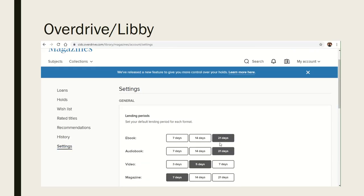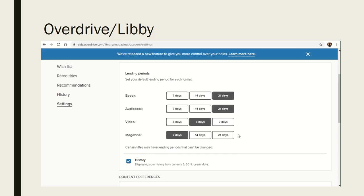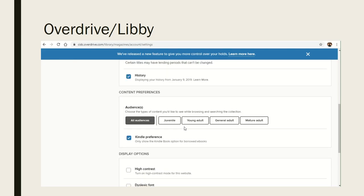So right here, it's your lending periods. Ebooks, you can have them up to 21 days. Audiobooks, 21 days. Video, the longest you can have is 7 days, which is kind of like here at the library, where with our DVDs, you're only allowed those out for 7 days. And then magazines, you can have them up to 21 days. And right here, for my history, it's displaying the books that I've read from January 9th of 2019.